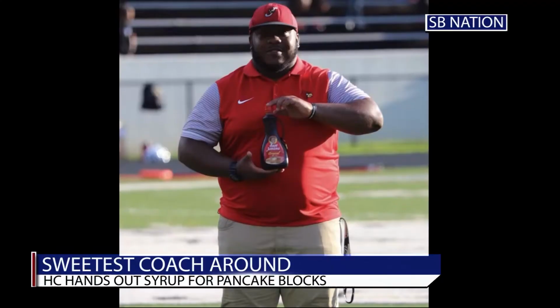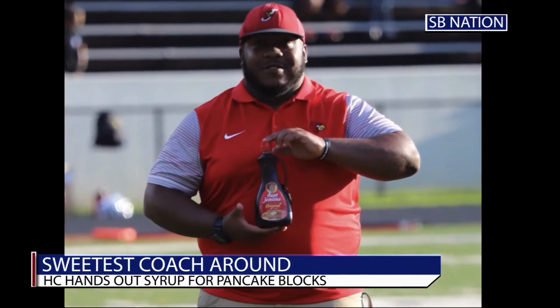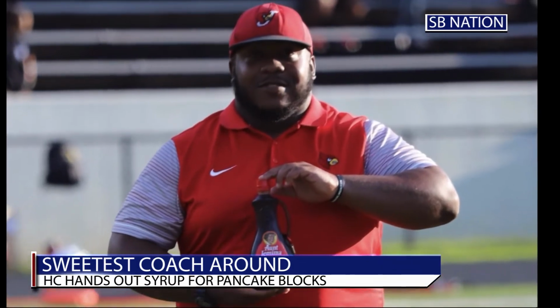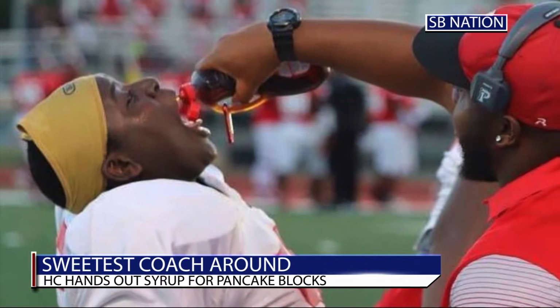And we've heard of the turnover chain on the defensive side of the ball. Now here's one for the offensive side. Georgia high school coach Darian Carmichael is giving shots of syrup for each pancake block and touchdown. The coach attaches the syrup to his waistband so it's always ready to go. And I think we should bring this tradition to OU Nightly. So, guys, I've got your syrups ready for you to go right here.